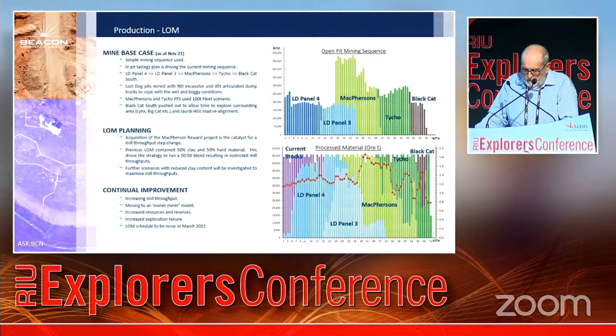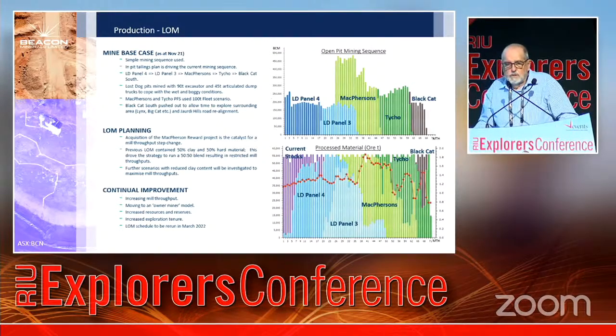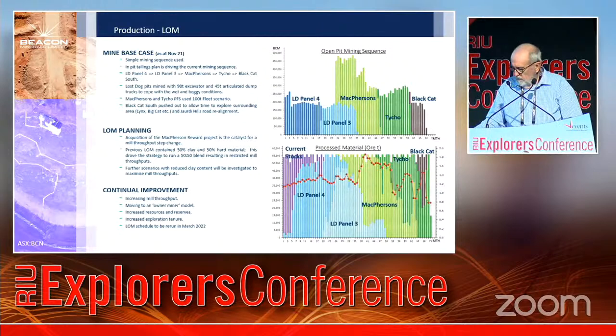The previous life of mine contained 50% clay and 50% hard material, so that drove the blending issues we had to address. At the moment, we're running probably about 80% siltcrete and 20% clay, and we're getting higher throughputs. A life of mine schedule will be announced in April 2022. It will be compressed from 6 years, that's for sure. So that is a challenge for us to obviously secure more ore reserves.